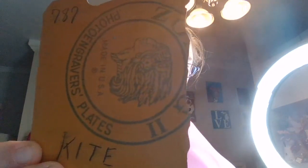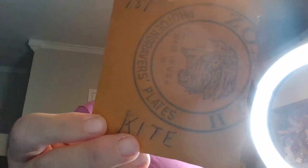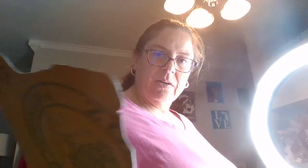I'm just trying to see if... And this is a building. I don't even know. Photo engravers plates made in the USA. And this just says kite on the other, because there's a kite right there. I think it's really cool looking. And then this one says office on the back.